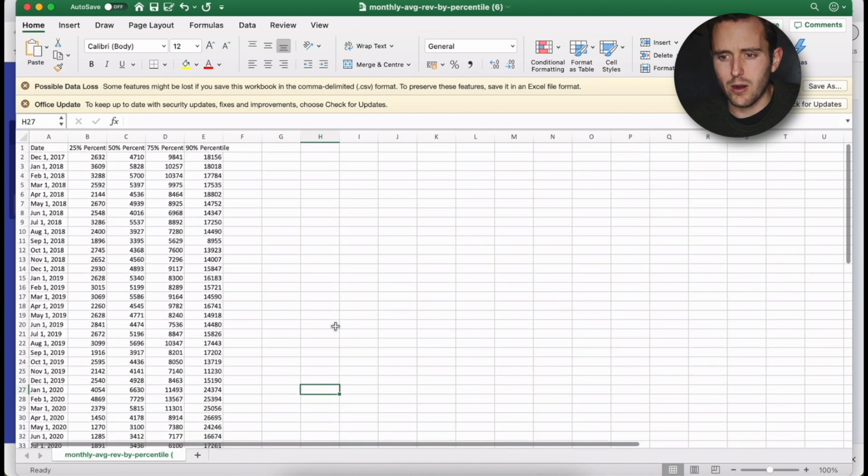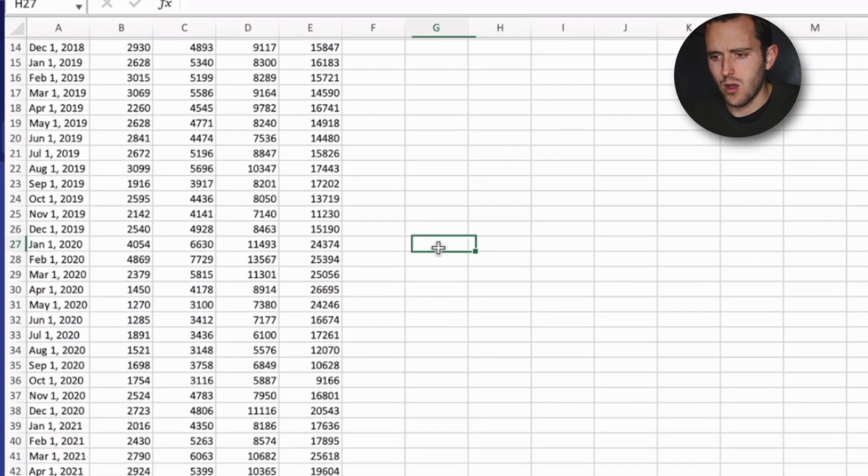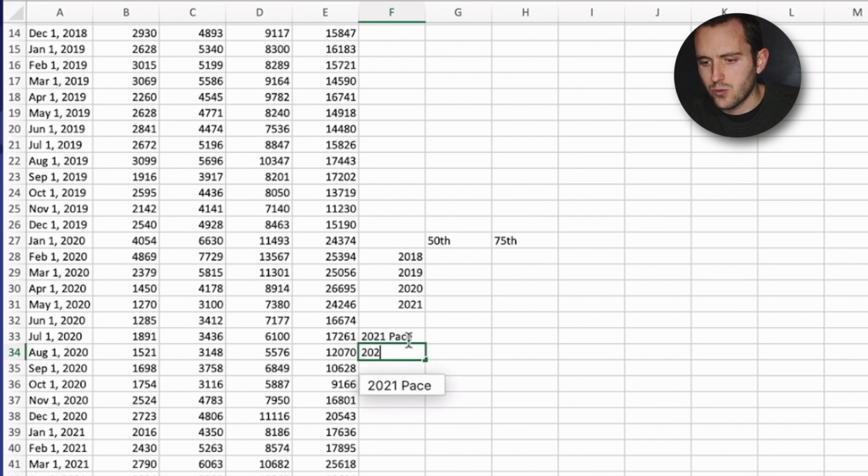Now, what I like to do when I run analysis is look at the different trends. So I'm going to look at 75th percentile to start with, or let's do 50th and 75th. Let's look at 50th percentile. Let's look at 75th percentile. And then let's grab our numbers from 2018, 2019, 2020, 2021, and then 2021 pace, and I'll talk more about what that is in a minute, and 2022 pace.